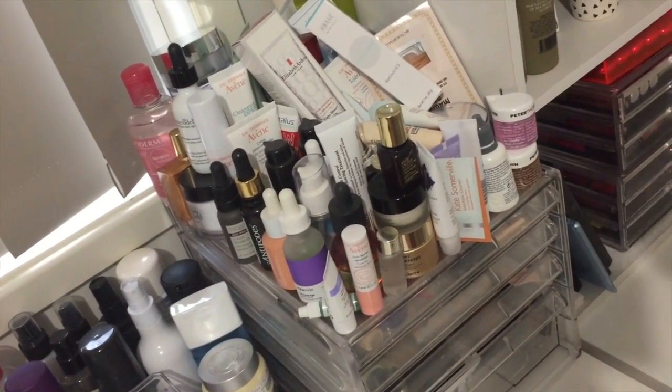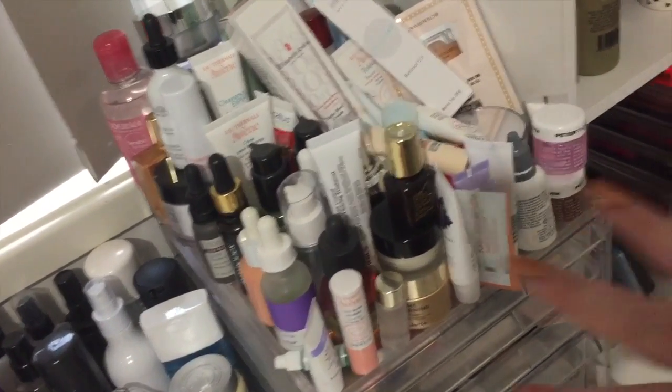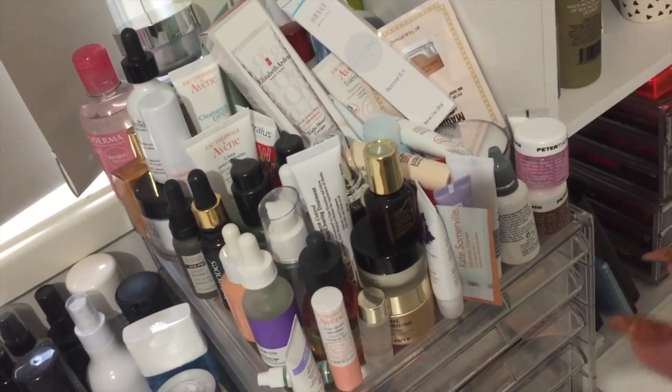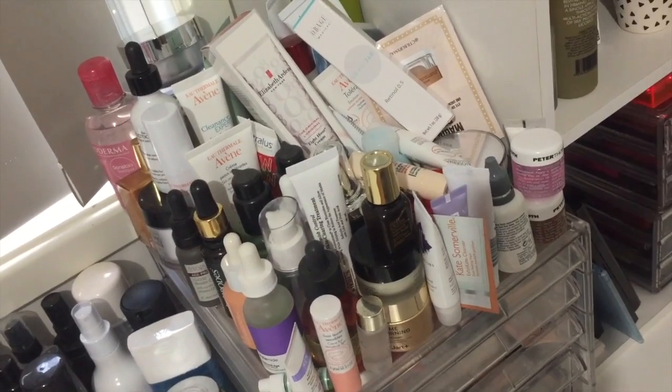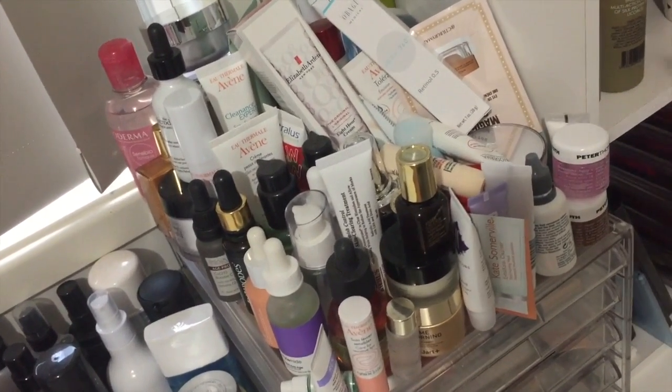So this is skincare, and I have just tossed a whole bunch of stuff on top of there because I need to find room. So I'm going to have to declutter this area, and I'm going to have to get rid of some stuff that's past its use by date or getting there, or some things that I just haven't used that I thought I would, and pass those on so that I can introduce some new stuff.